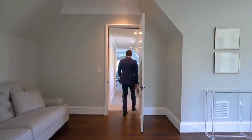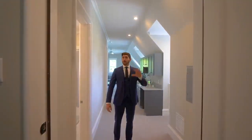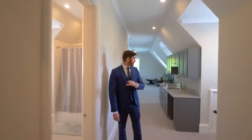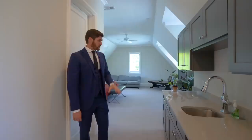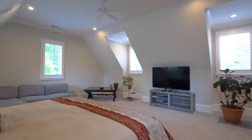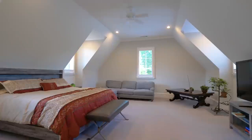We actually have an in-law suite / apartment. So this is a separate apartment to the main house. It has its own full bathroom, shower, all that. You can see here, there's even a kitchenette with room for the dishwasher if you want to install that. And it's a very large room. So you could have your in-laws staying here, friends from out of town. It's a decent space for that purpose.